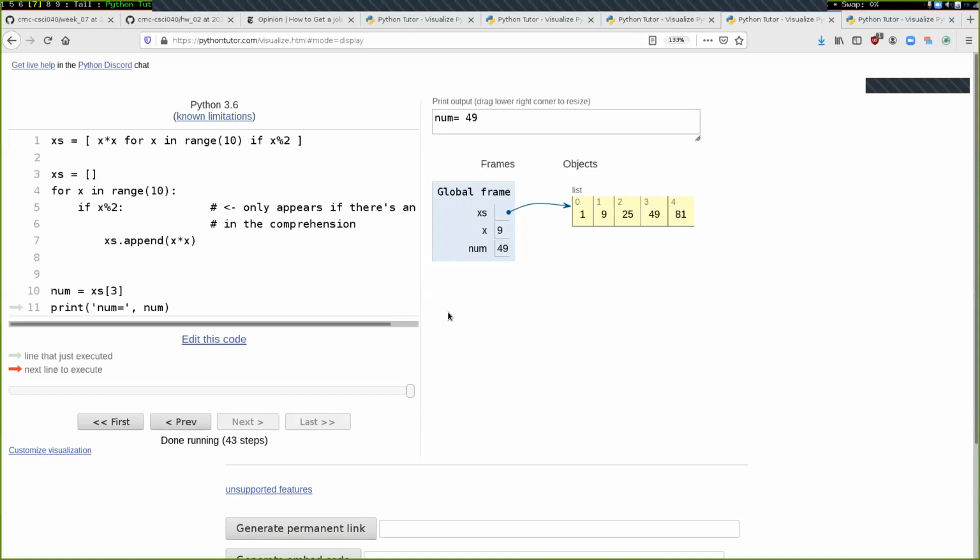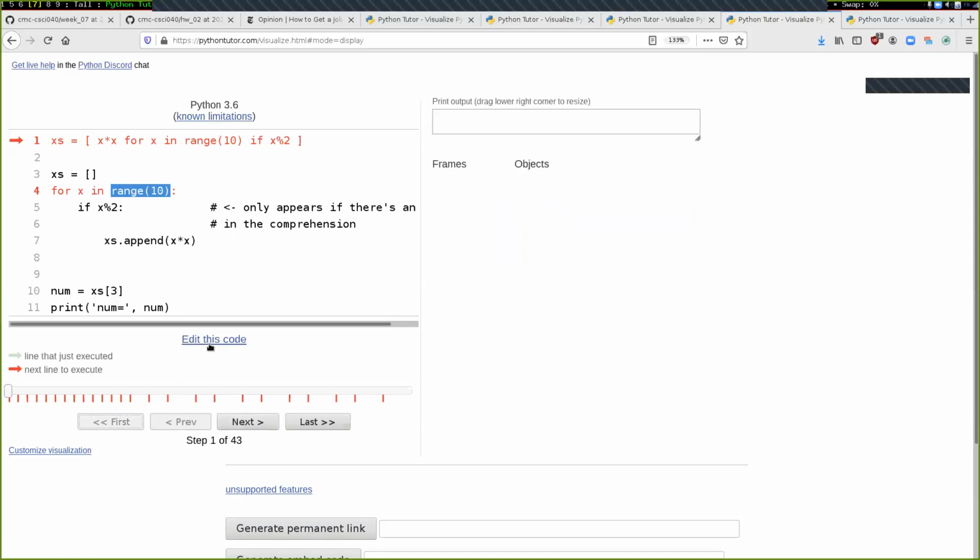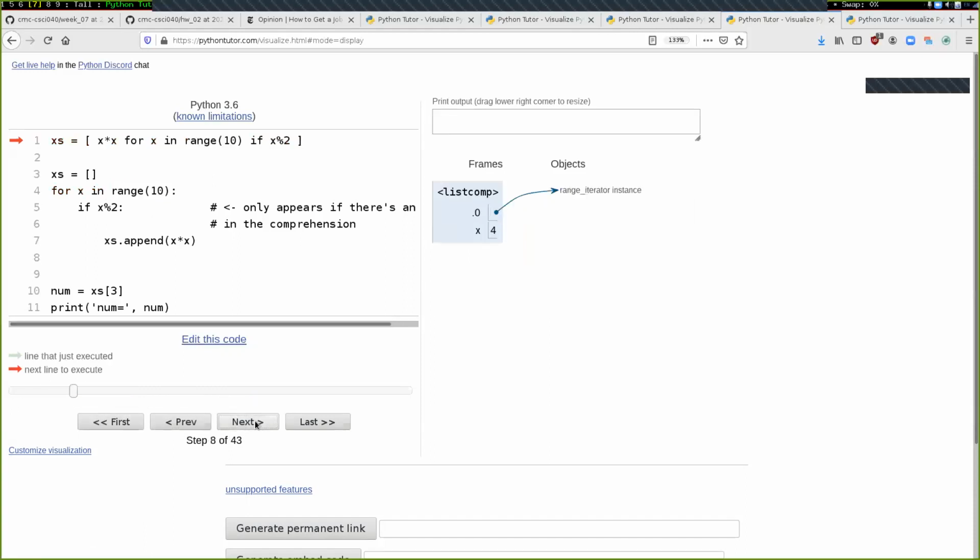LT? Is there a reason that it was implemented for not 10? Yeah, great question. The question is, the range here is 10, so why are there only 4 right here? And the answer is that this range right here is going from 0 to 10. So let's go ahead and step through this. I'm going to move up till we get to the for loop. This range right here is going from 0 to 10.